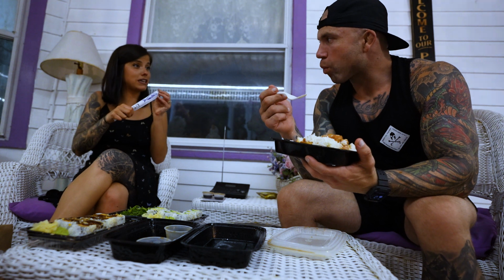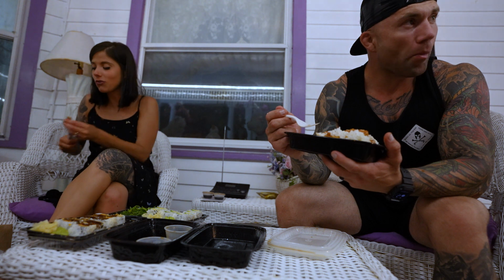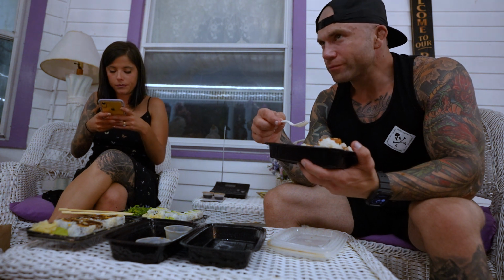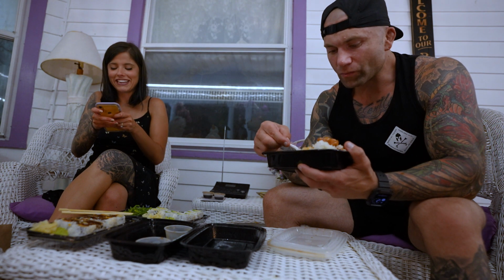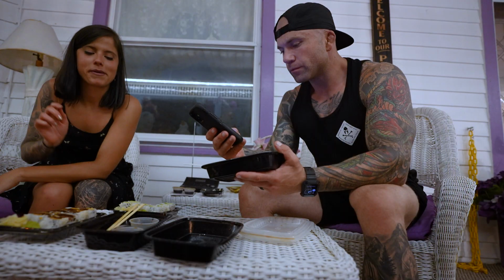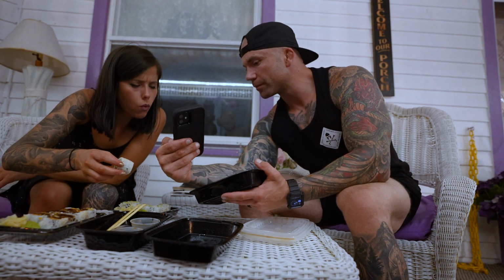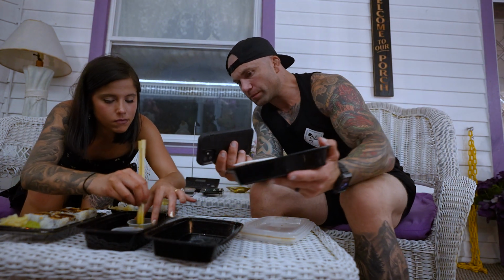You want chopsticks? Mother Nature really showing her booty right now. Yeah! You're crazy. I love the thunder. Whoa! Look at this radar right here. What the heck? Look at this.